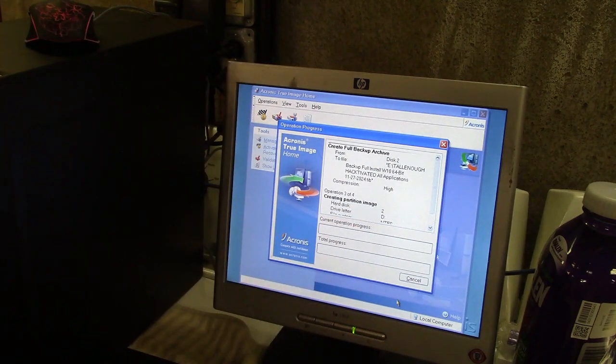And we're going to take a new image once again. But when we're done, we're not even going to exit the program. And we're going to recover from the Windows 7 image and then watch it boot right back into 7 as if nothing happened. That's pretty fucking nifty.